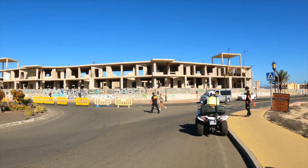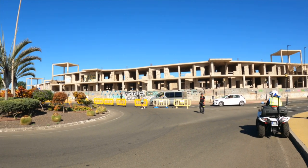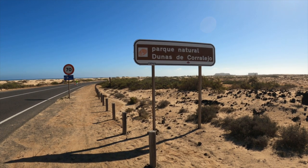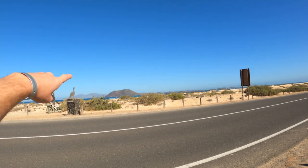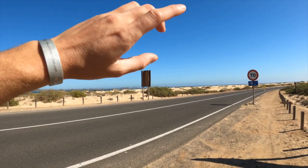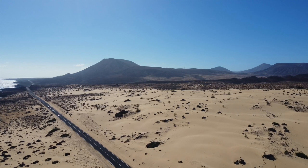So this is the last runner of the marathon. So hopefully after she's gone past, I can carry on. Just about to enter the sand dunes, Parque Natural Dunas de Corralejo. And over there, over the sea, you've got Lanzarote, another small island in between. It's very windy on this island, you've got lots of kite surfers in the distance. Let's go and check out these dunes.